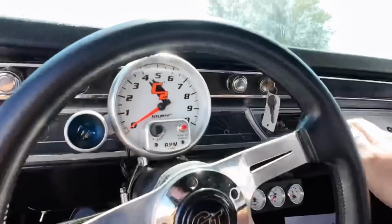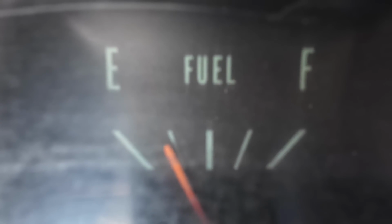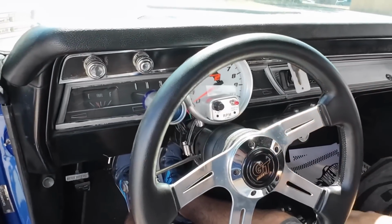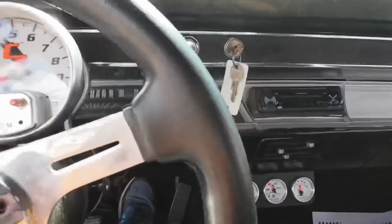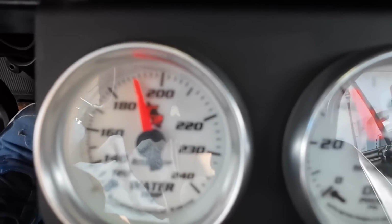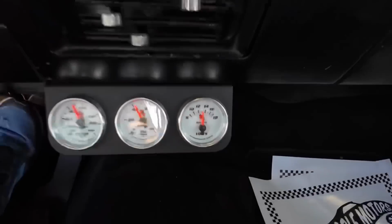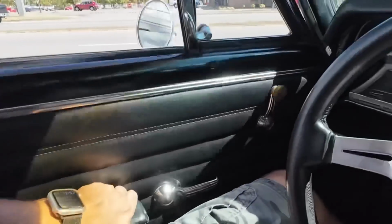Turn that key. What happens? The gas gauge comes up and is working. I'll turn it on. Ooh. I like it. Great engine temperature. Of course, when you cut them off, they're going to rise a little bit. You cut them back on, they come back down. Yeah, we're ready to roll. Gas gauge working and all. We're at half a tank now.